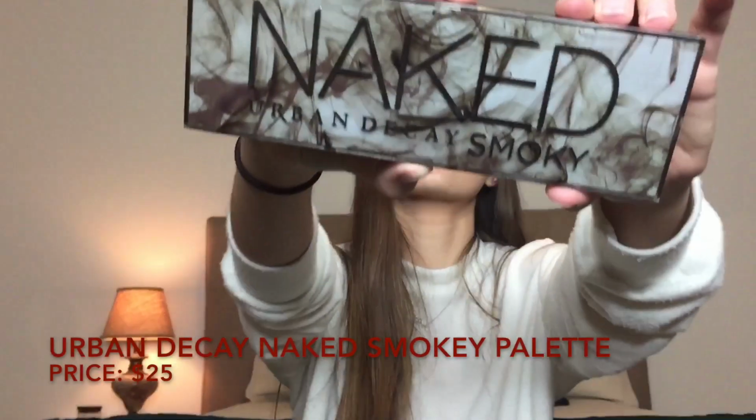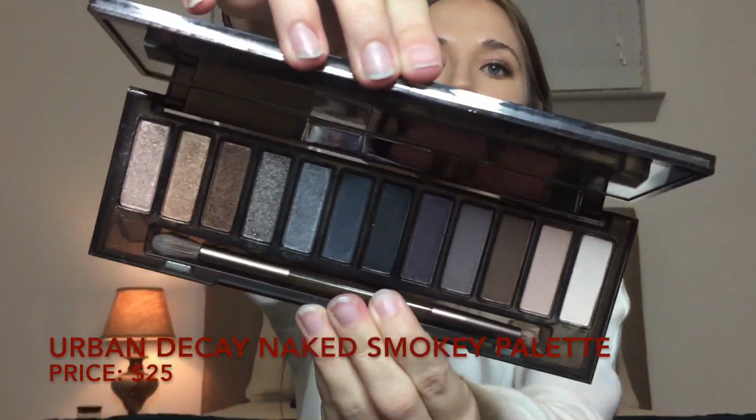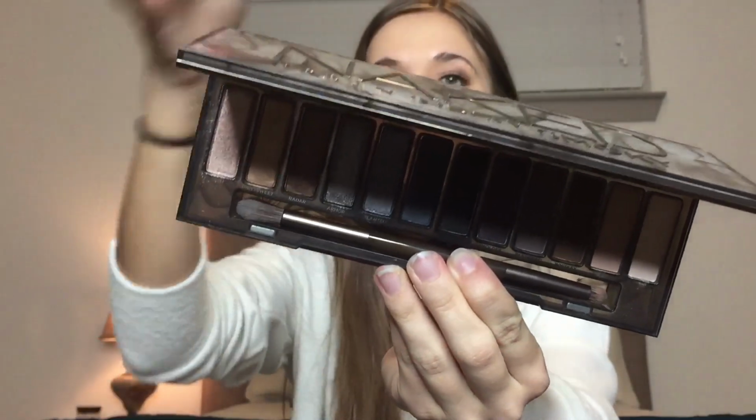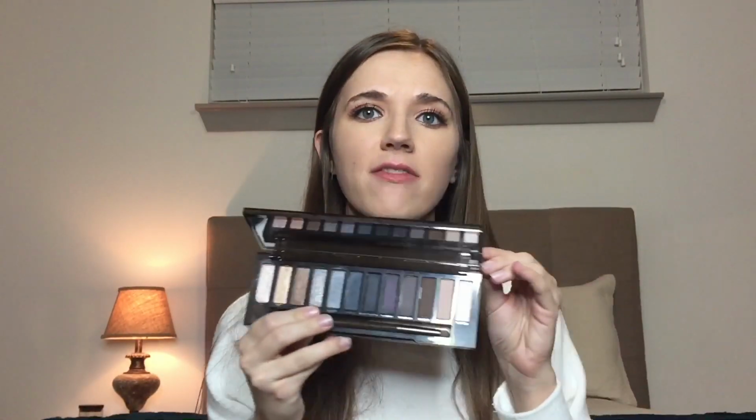And then we move on to the Smokey palette, which, can we talk about that packaging? Let's try not to blind y'all with that mirror. But this really is such great shadows for smoky eye. I really like it. They've had this on sale, like half off, because these retail for $54, and I've seen it half off for months, so I think it's permanently half off.